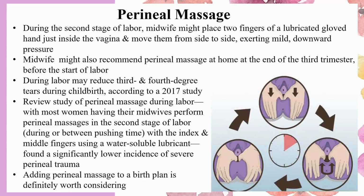But as far as manipulating, I've seen some really nasty tears from just the edema and that constant swelling and manipulating of that tissue versus just not touching and letting things be.